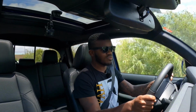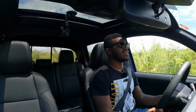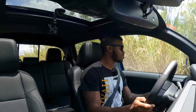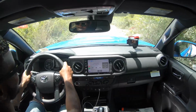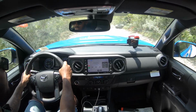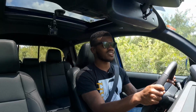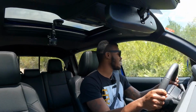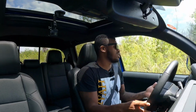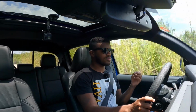But just driving here, this thing just goes over anything. The water here is not deep. It goes through it just fine. Really good, very, very good. When I get back to the dealership, I'm gonna have to take this car to the car wash because I know the mud is gonna be caked up on this thing. But I have no complaints from the Tacoma here. It goes over everything just fine. The ride quality is really good as well.